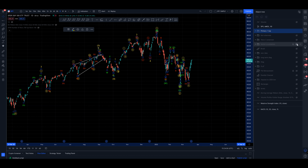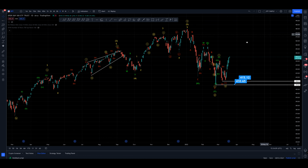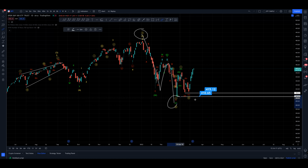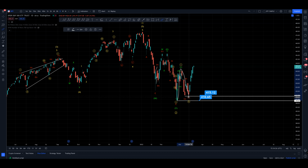To explain this, we're going to need our bullish invalidation levels as well. So bullish hat still on before we consider a bearish alternative, for which there is one. We have two clear invalidation levels down here. This is based off the idea that if this is 1 and this is a double zigzag into 2, then this first limit at 410.65 is the cutoff. If we go through that, it's wrong. End of story. This is a nesting idea of a 1-2, right? So if we go through 415.12, this is wrong.